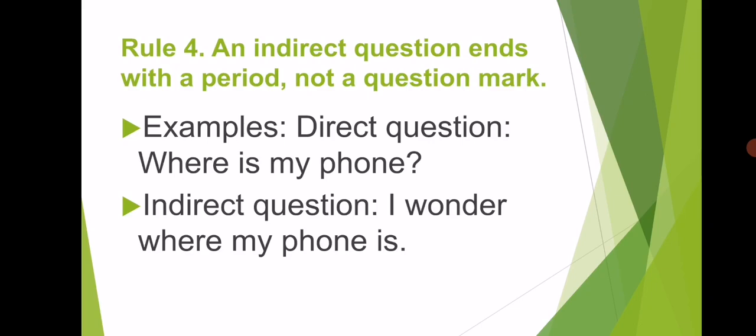When a question is direct, we need to use a question mark at the end. A direct question will begin with one of these words: who, what, where, when, why, how, can, and may. When a question is indirect, we don't need a question mark at the end. So, the indirect question is, I wonder where my phone is. We end with a period because this is not actually asking a question. It's just making a statement. So, I wonder where my phone is, but it is not actually asking someone directly, where is my phone?